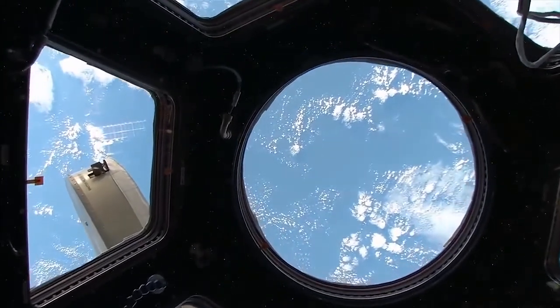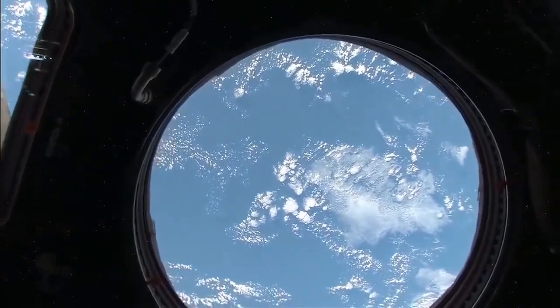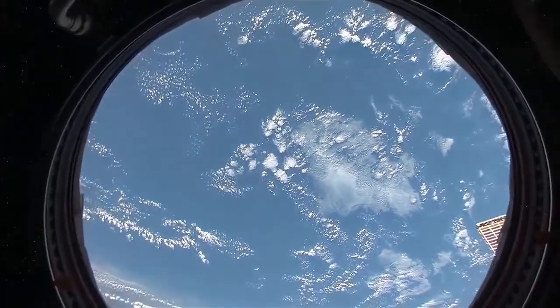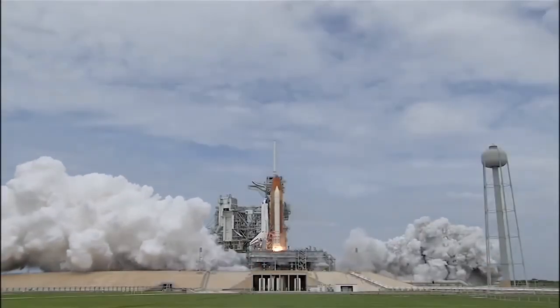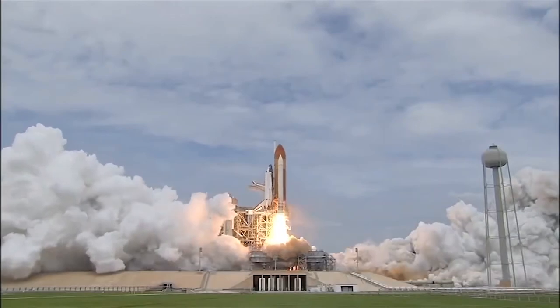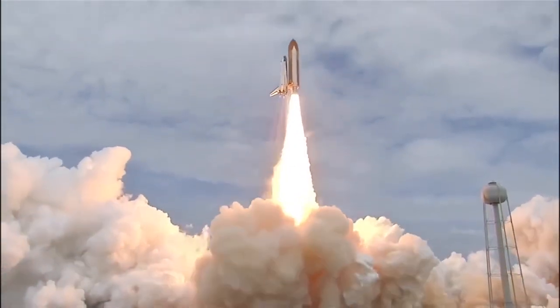Through at least 2024, the space station will have rotating six-member crews to advance research and technology in low Earth orbit, roughly 220 miles above the Earth. To replace the space shuttle, which is no longer delivering cargo and crew to the space station, NASA is entering an extraordinary new era.